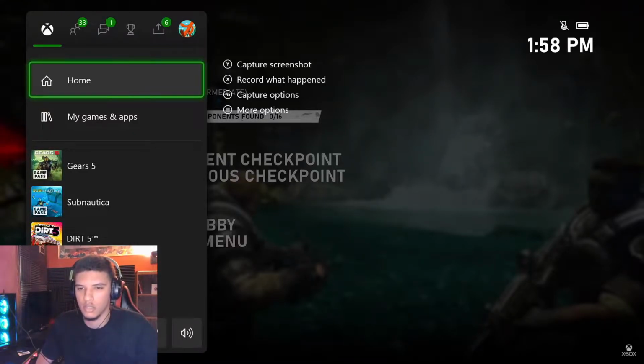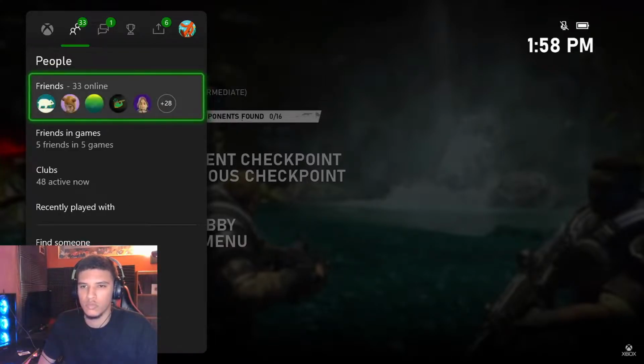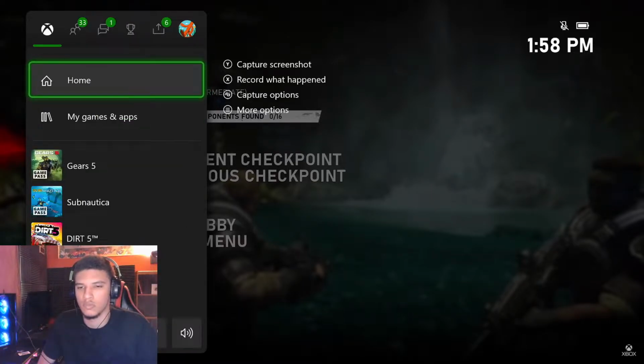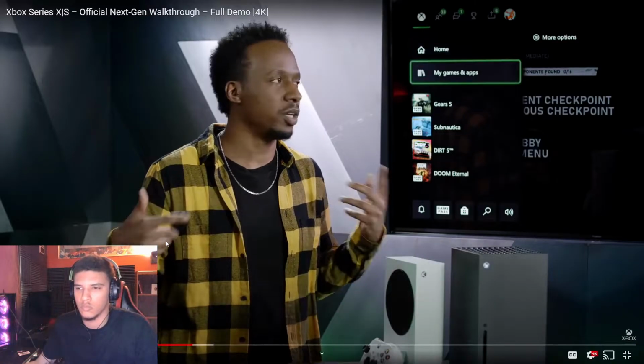It's sort of an over-game menu. So it's going to come up over the top of any game that you're playing on the system here, and gives you quick access to those things that you might want to do while you're actually playing a game. So being able to quickly switch between your games and apps, check out your notifications, take a look at your friends list, your party chats, your messages, your achievements. And really just having all that at your fingertips without disrupting the game at all. I love it. Let's hit up another game.